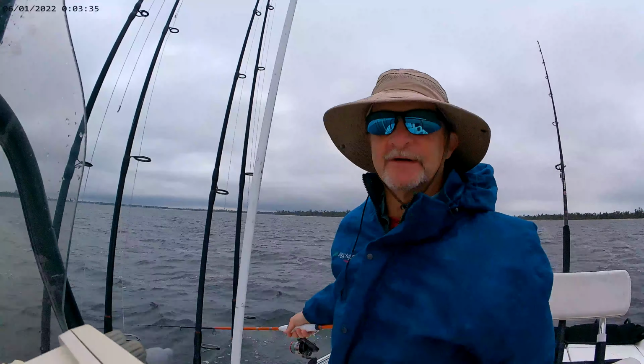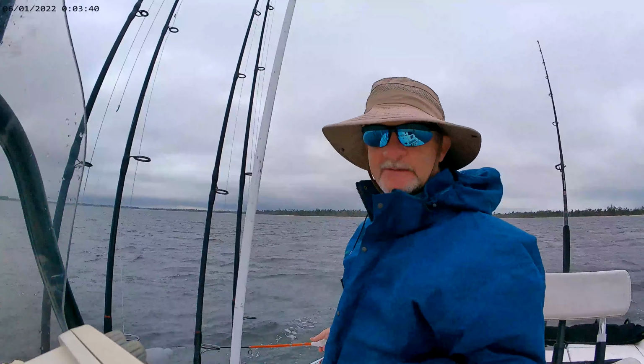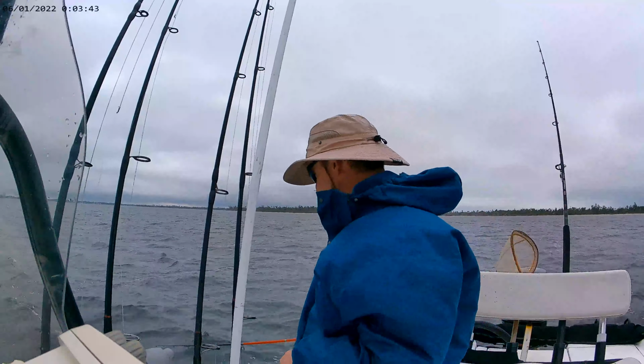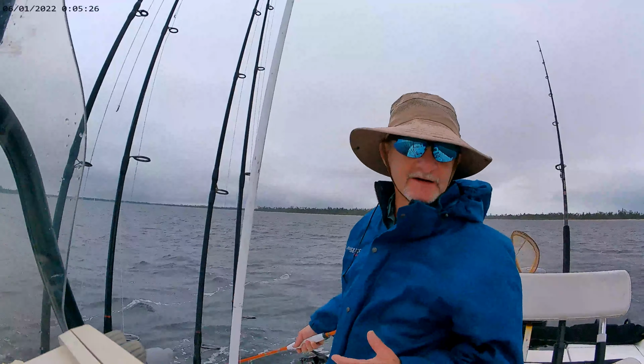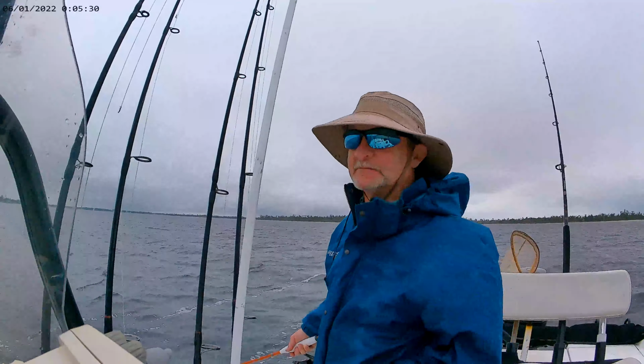I pulled up in here in a pocket trying to get out of the wind a little bit, but I don't know that it's going to be helpful. The wind is just everywhere right now. The spot I'm sitting on is just an area that looks like it's some live bottom. I'm not seeing fish and bait or anything like that, but you know, who knows, there may be some here.